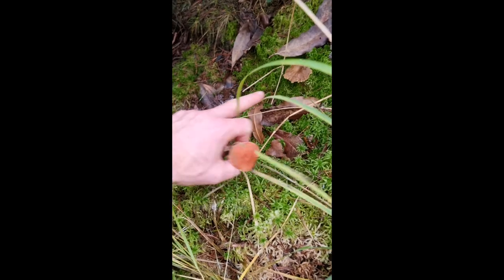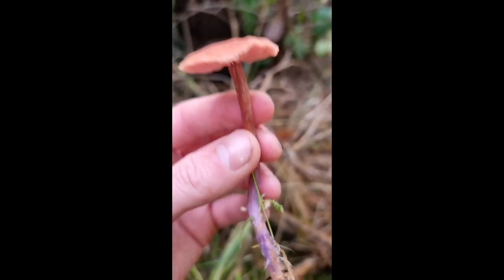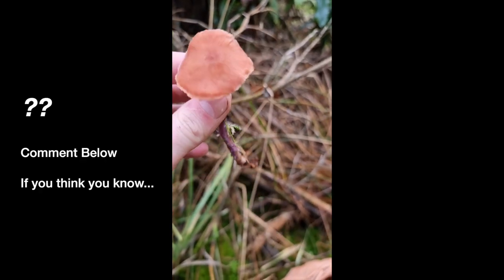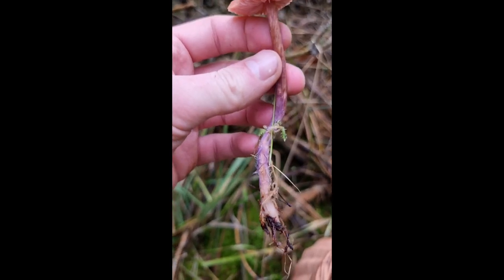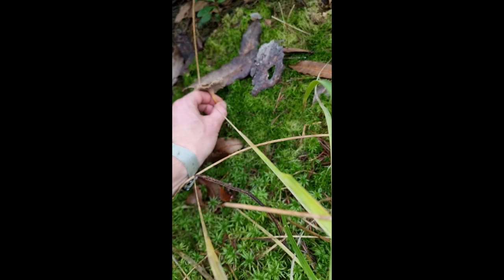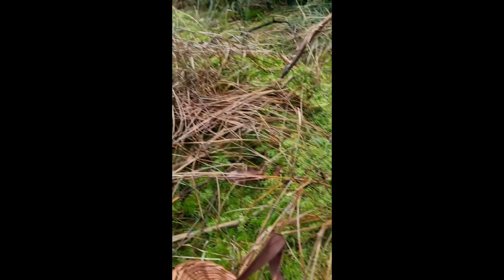Just growing in here, there's a winter chanterelle there. Just pulled this out. I'm not 100% sure what this is. Looks quite like a deceiver-ish. Could be. But look at the colour on that. Getting a bit purpley. Very nice. I'll take this winter chanterelle. Thank you. Look at that, deep in the moss. Take it all. This bed of moss I'm just sat in.